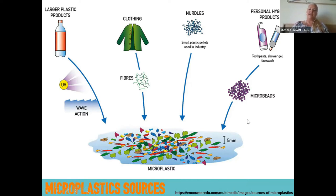There's also, on the right-hand side of the screen, microbeads. So in some of the products that we cleanse our face with, we clean our teeth with, anything with a granule in it is actually made of plastic. And so obviously when we spit that out or we wash our faces, it washes straight down our water system and straight out into the ocean.